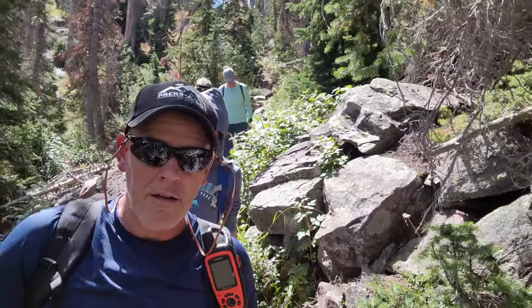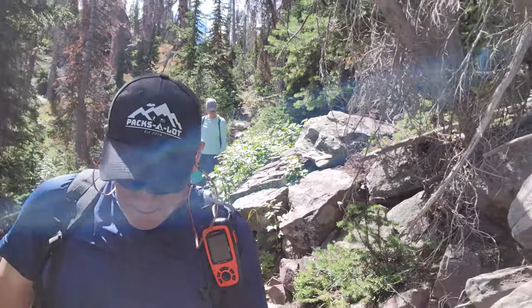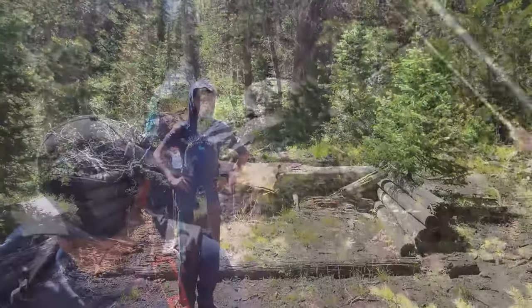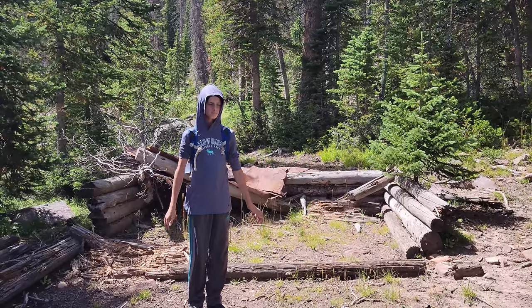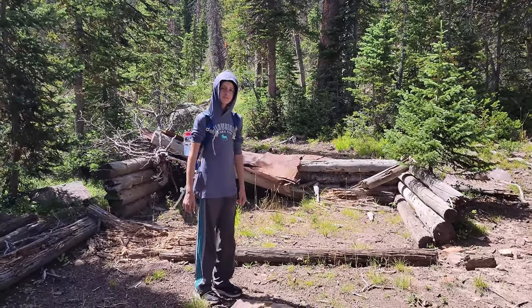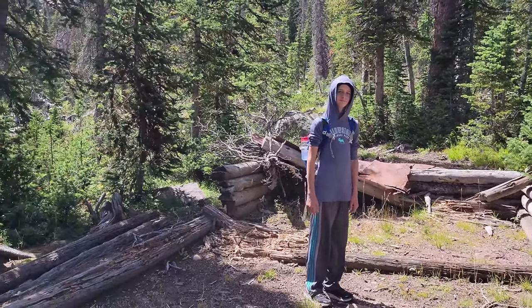This is a steep trail down to Lodge Pole, which means we got a steep trail back up it. So how are you liking your new home? Good. Pretty sweet. Just need a roof and a little. Right on. It's pretty cool.